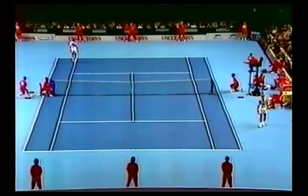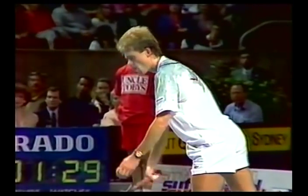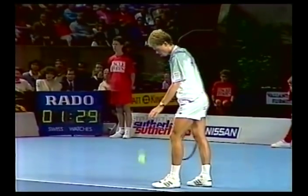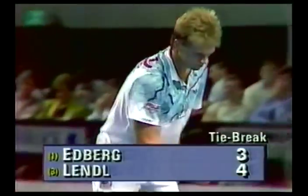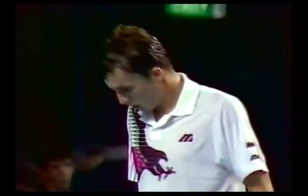First player, of course, to reach 7 points with a margin of 2 will take the tie break. Players change ends at the conclusion of every set of 6 points. Well, a pushy forehand there from Edberg gives the first break of this tie break to Lendl. Yes, he really didn't move his feet at all on that forehand. He had no weight going into the shot.